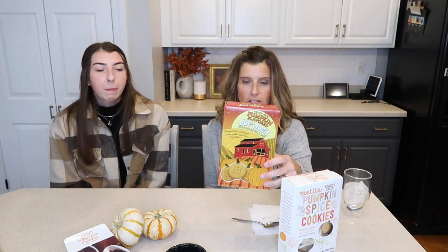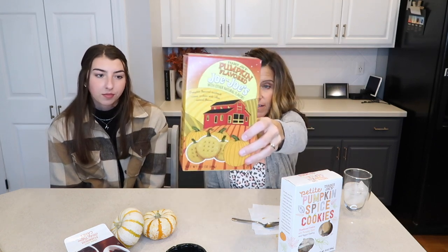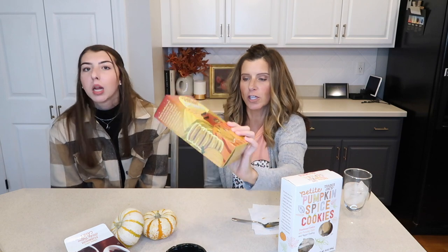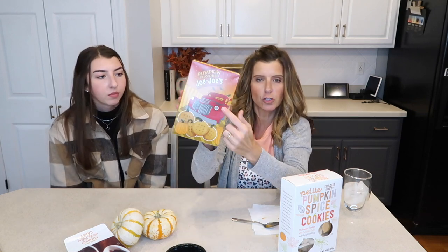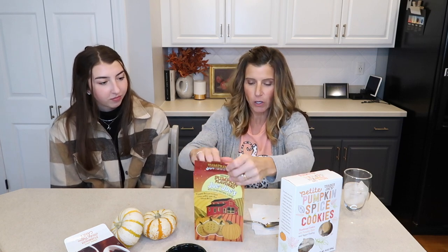Let's do these because we basically have already done them. So these are the pumpkin flavor JoJo's, basically the Oreo cookies, pumpkin. So cute. Look, it's got a little barn on this side and a little truck on this side. Little red truck.